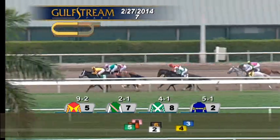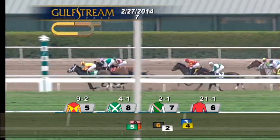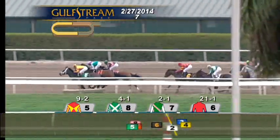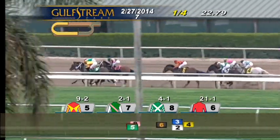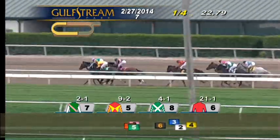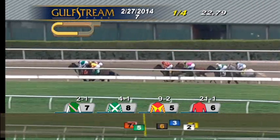Up the backstretch they go. Renard Lapin, Previous, and Atlantic Dream on the outside. These three take them through the opening quarter mile. That goes in 22 3/5 seconds. And joining them as they move into the far turn is Pink Spun Rose running in 4th position, now about 3 lengths off the lead.